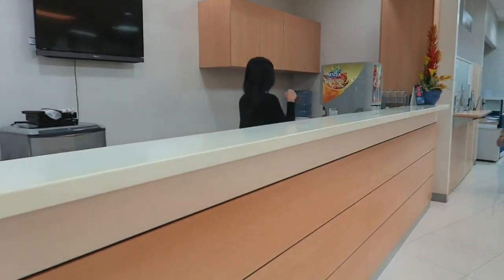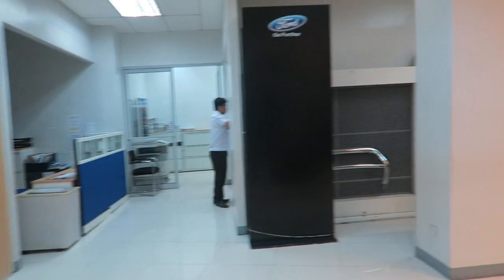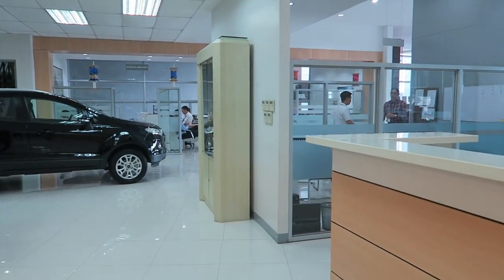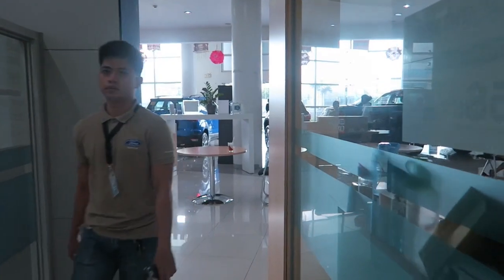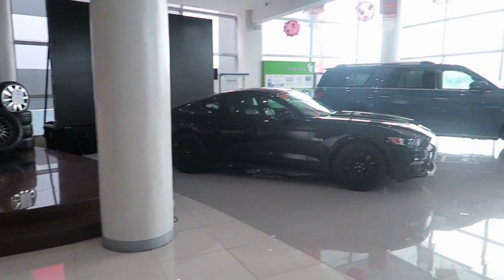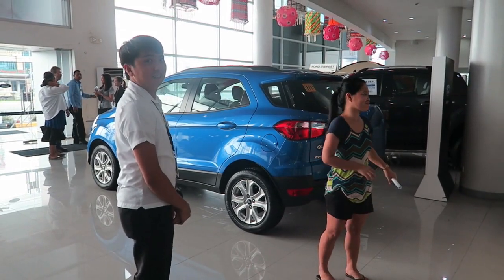They even have beverages here. Little beverage counter. Cashier. Waiting room here. Service center out there. They do it all right here. Let's see what more our salesman has to say. But there it is, guys. Here's Ford up in San Fernando, Pampanga. There's our sales guy. That's about it.